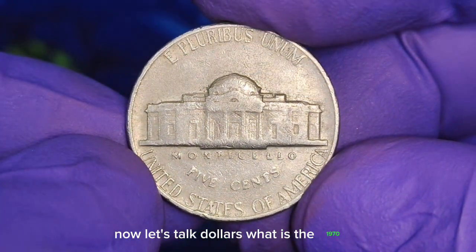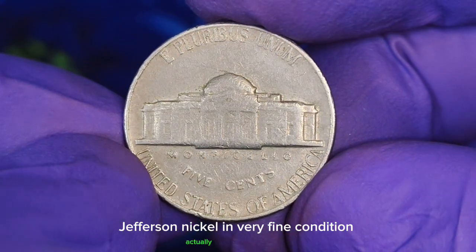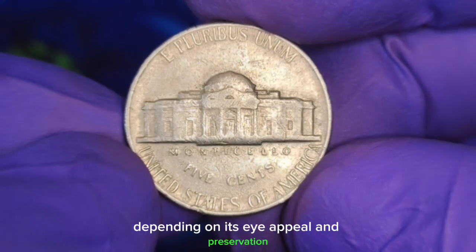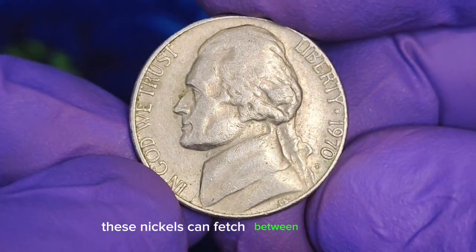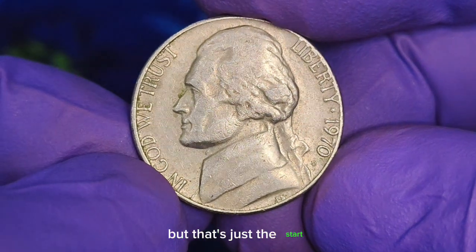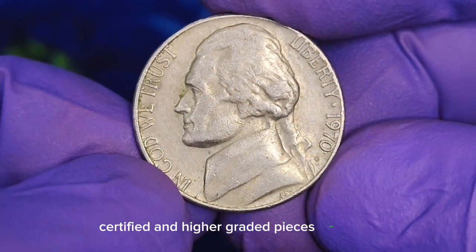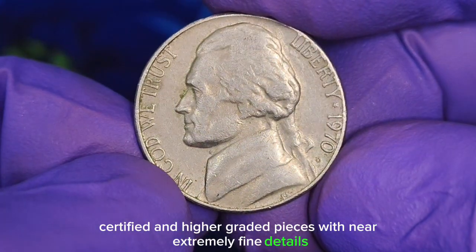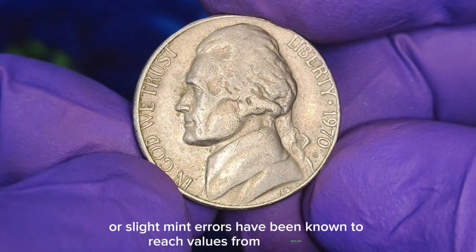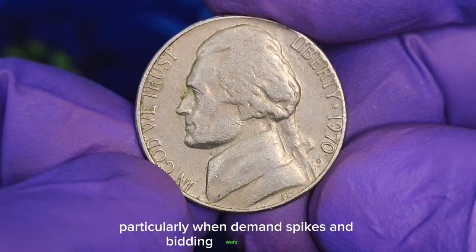What is the 1970 D Jefferson nickel in very fine condition actually worth today? Depending on its eye appeal and preservation, these nickels can fetch between $4 and $50 on average. But that's just the start. In niche auctions, certified and higher graded pieces with near extremely fine details or slight mint errors have been known to reach values from $8 to $100, particularly when demand spikes and bidding wars break out.